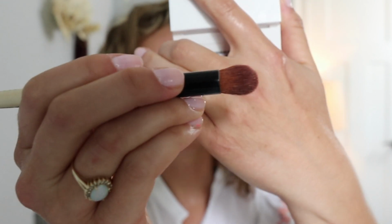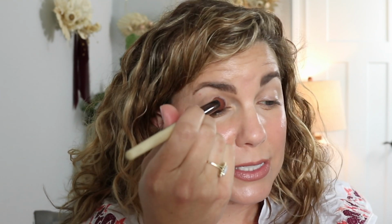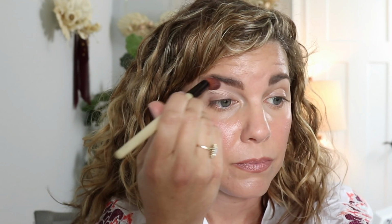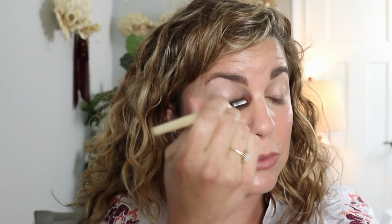I'm just using a Bobbi Brown full coverage touch-up brush. Kind of looks like, oh, can you see? Yeah, there we go. And then I'm going in this lighter shade here, and I'm filming in natural light today. It looks like it's about to rain, so I'm hoping that it will last through at least the try on, right? Because I love seeing things in natural light. I feel like that's when you know.